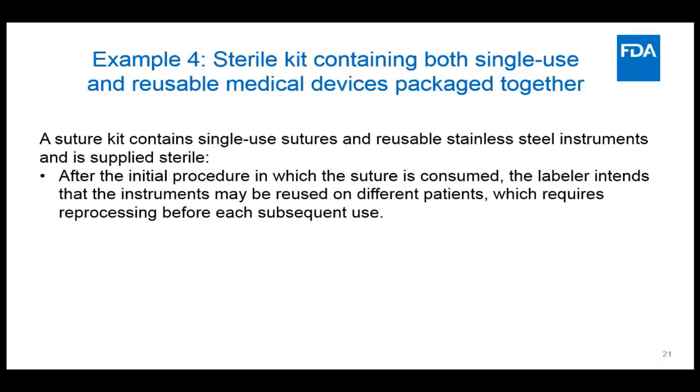I will tell you this, that I don't know who your issuing agency is, but your issuing agency may have standards which you may need to follow, which may require you to have different DIs for each version or model, for what you may not consider as a version or model, but they may. But honestly, we as FDA would prefer that you did not consider them different versions or models. But you have to check with your IA too.